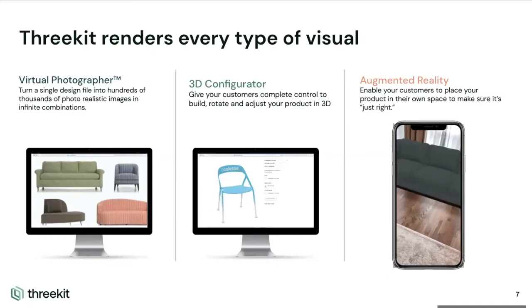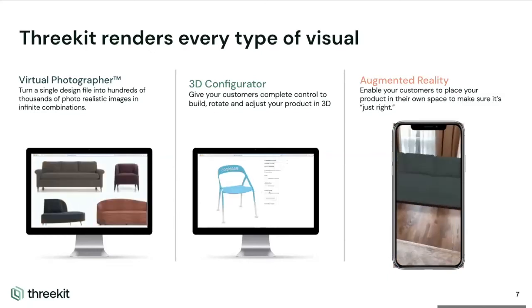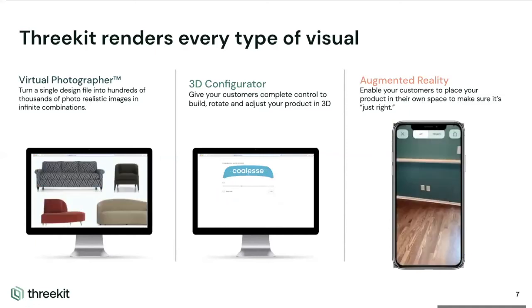The second is what we call our 3D configurator. This allows customers to come onto your website and interact with and configure your products in a more tactile way. So they're actually interacting with a 3D model rather than a flat image.